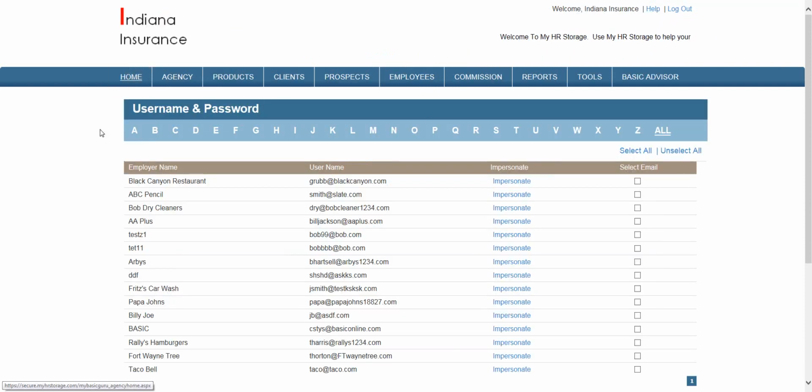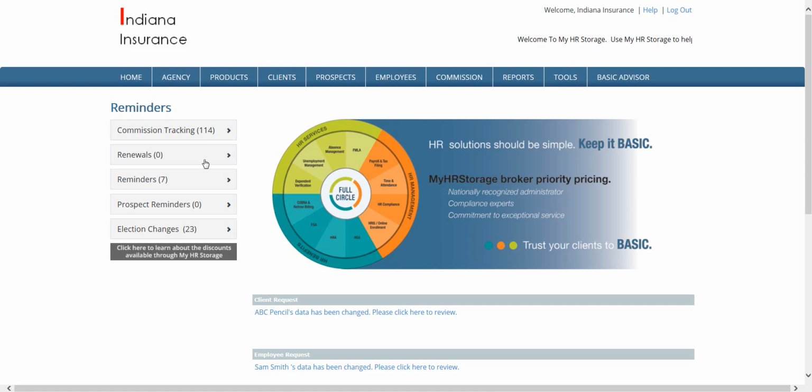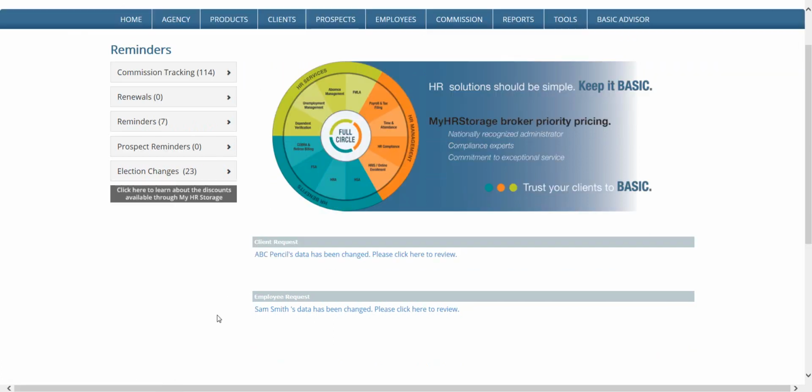You can use this software also for commission tracking, renewals, reminders, prospect reminders, even to notify yourself about election changes. We try to keep our agent partners up to date when employers have either processed changes for themselves or for their employees, or when employees have made change requests that the employer has approved. We facilitate this by a good circle of communication by sharing the information back directly to the insurance agent who put the data in the solution in the first place.